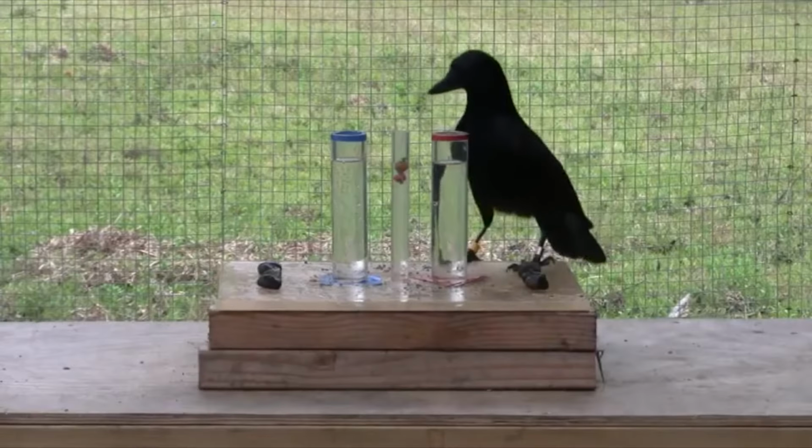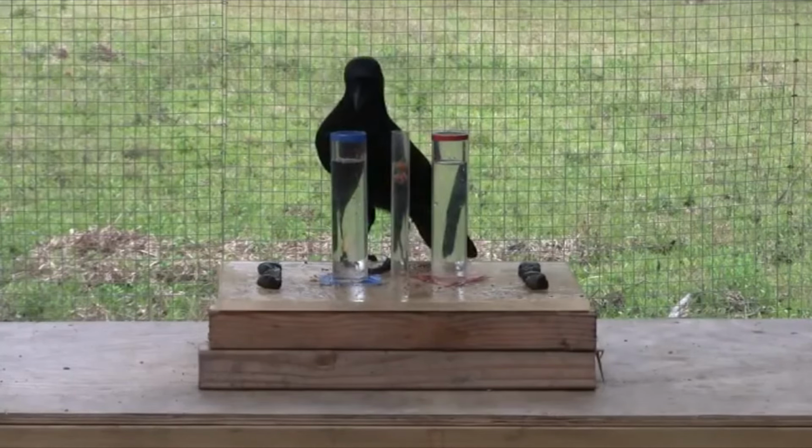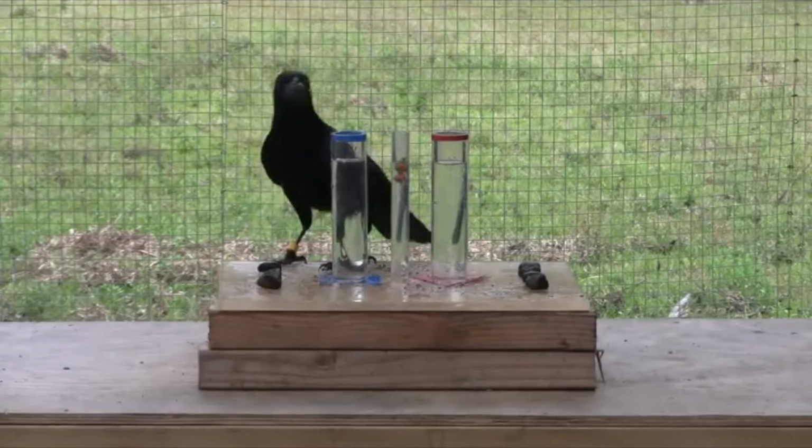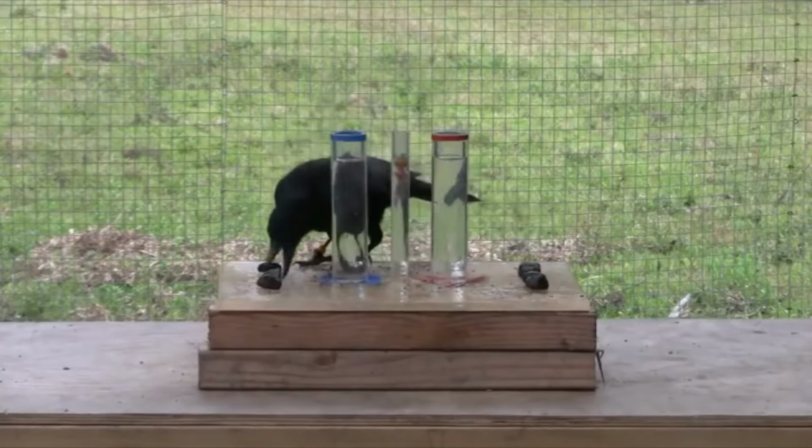In the sixth experiment, they throw in 3 tubes. Clearly, the one in the middle with the meat is narrow. No stones fit in there. The crow doesn't even try. It hesitates, then finally goes for the right tube. The meat goes up. The crow's like, "What's the deal here?"